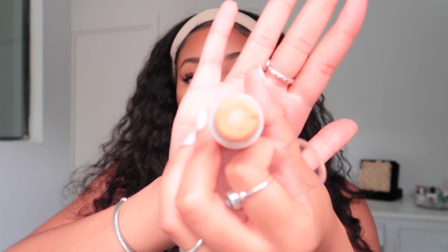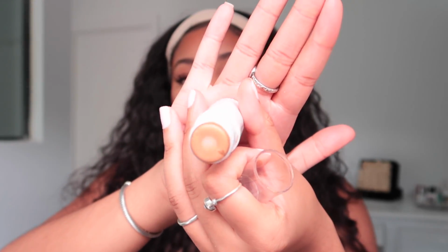Boom. So for my highlighter, I'm using my Glossier Halo Scope in the shade Topaz, and this is basically just like a sort of bronzy, glossy color. It looks like golden sweat. Whenever I wear this, I get compliments about how healthy my skin looks. A little dewiness. For my lips, I'm wearing my favorite lip gloss ever.